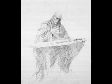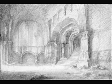The wonderful statue of this elven figure cradling the remains of Narsil, I think that's one of the most satisfying design elements in the film.